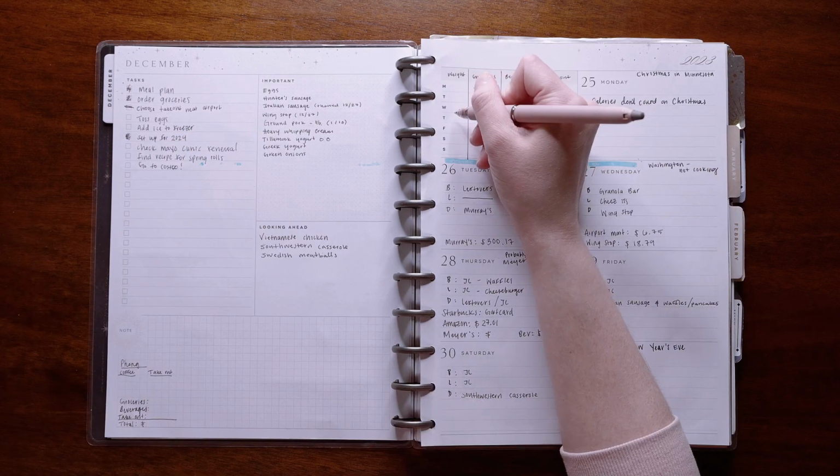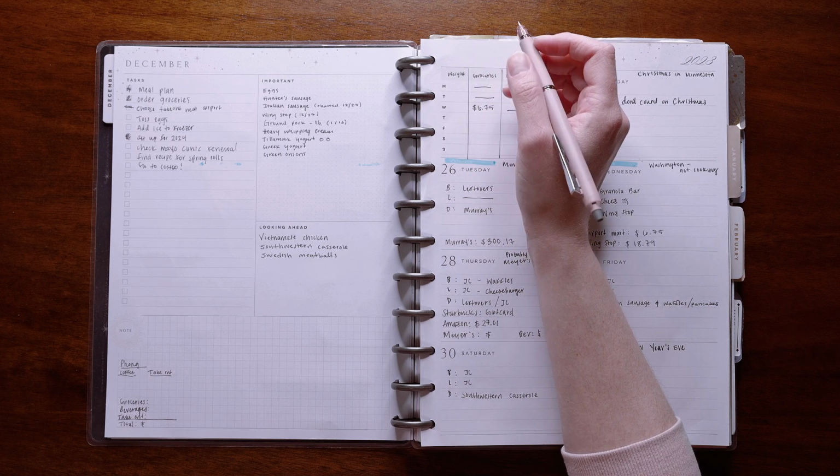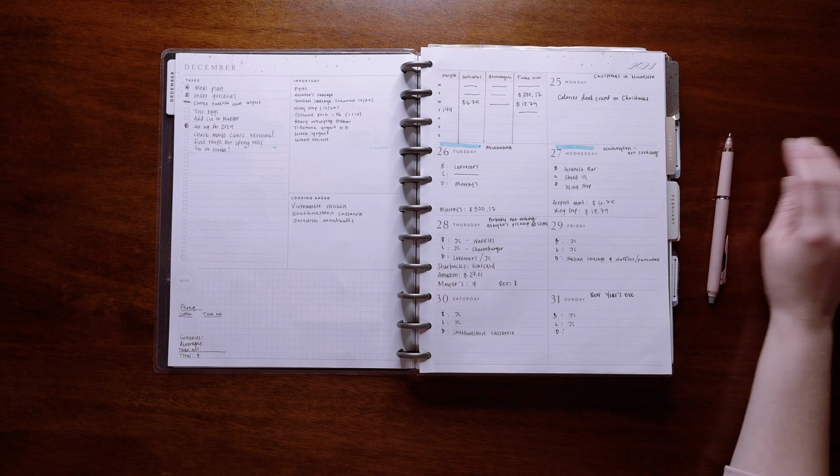What did I weigh myself at today? I was like 144 or something. I went up because I ate way too much during Christmas. A lady never reveals her weight. I don't care.